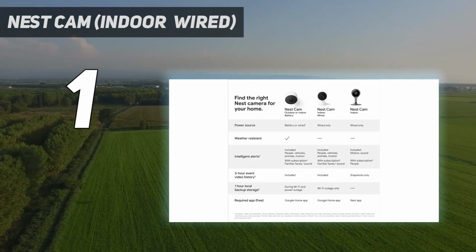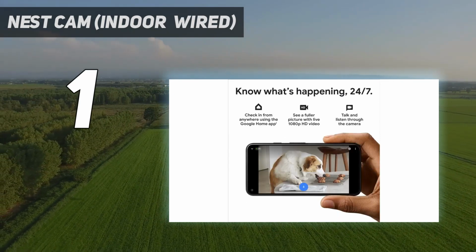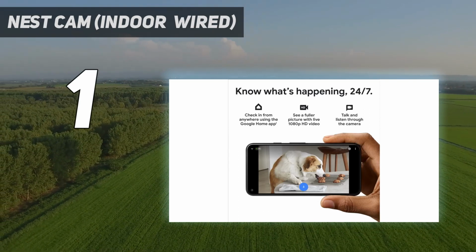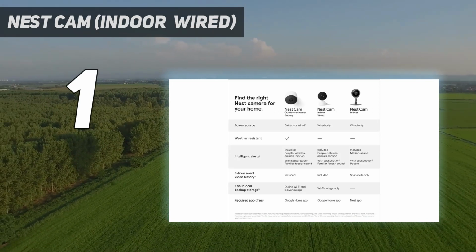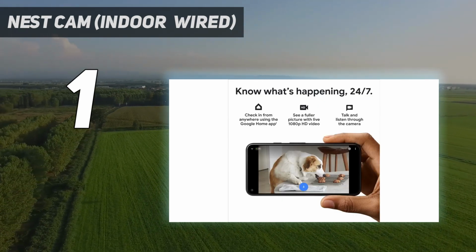Video quality from its 1080p sensor was excellent in both day and night settings. We were also impressed with audio. Its microphone picked up sounds very well. It was really easy to set up too. Its magnetic base made it super simple to adjust the camera to capture exactly what we wanted.